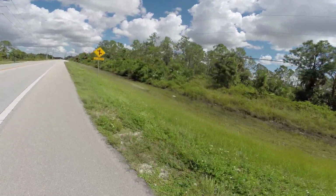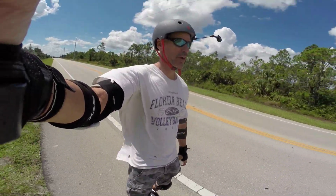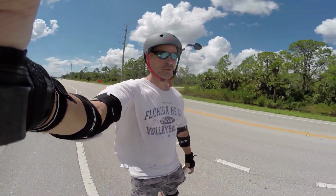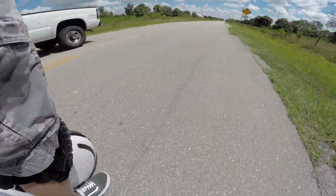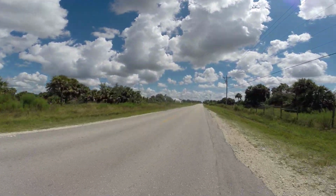I don't know if you can tell, but the water level is significantly less than it was. Our property is actually dry and has no standing water on it right now. So hoping it stays that way. Standing water is kind of depressing. All right, here we go. Home stretch.